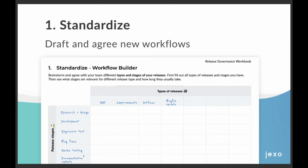Then we had a look at which of these activities are relevant for the different types of releases we identified. So you can see that, for example, MVPs have different stages than the hotfixes, where we can, for example, skip the design phase or updating the documentation and others.